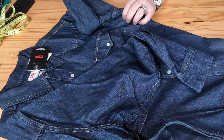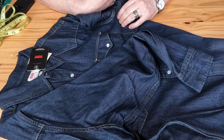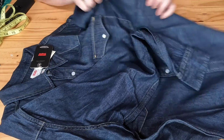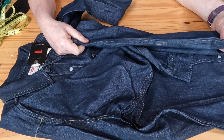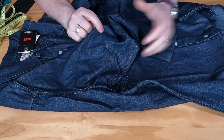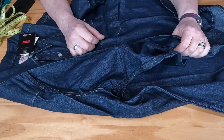I'm going to put this on, and you guys will see how it fits me. I hope it fits well, because for 40 bucks I don't mind keeping it. Like I said, it should last forever, and I will probably update later on. Let's put it on.